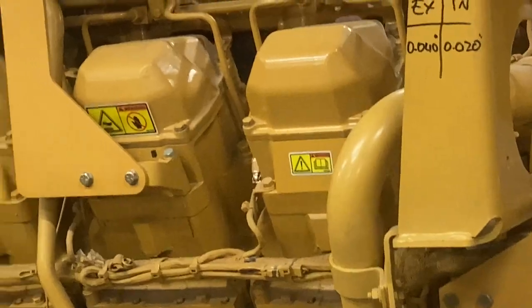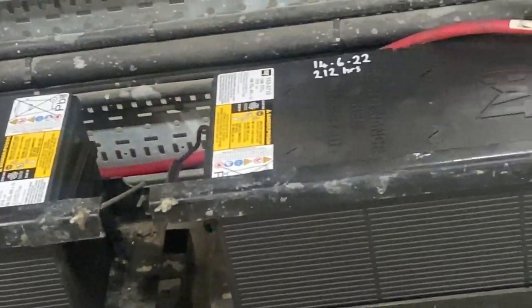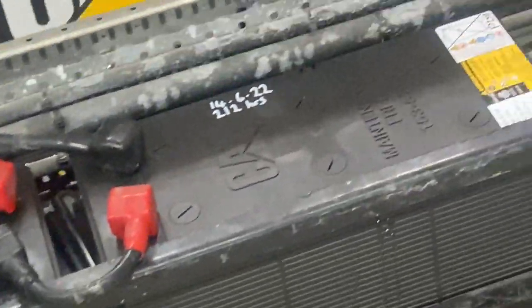Like I said, when you look above, the 6 flues, all these 6 flues are in here. So that's your dynamo, the generator, and there's the engine. There's your batteries to start it.